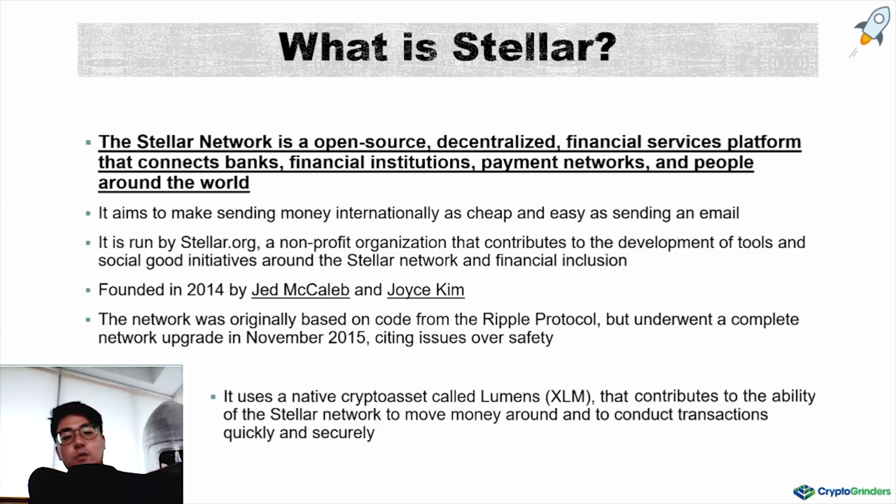So basically, it uses a native crypto asset called XLM. So that's where the name comes from. It's actually not called Stellar Lumen tokens, it's actually just called Lumens. And basically, it's used in the network as a form of payment to burn as transaction costs, as well as to prevent spam on the network.